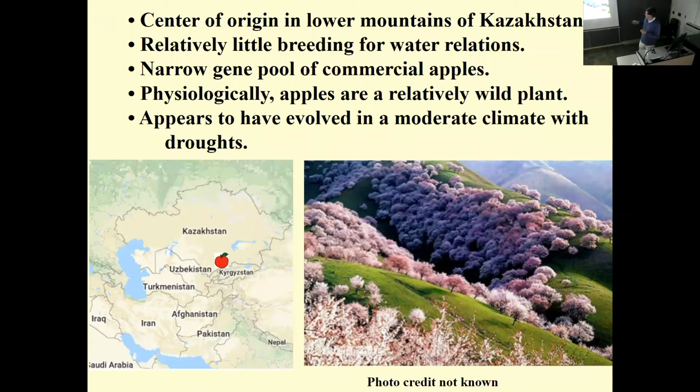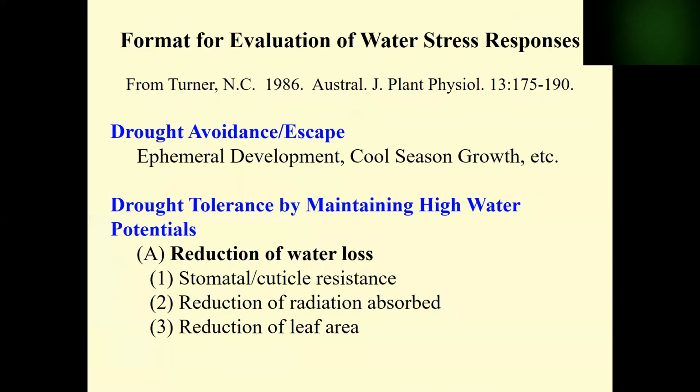And so the climate there, I've been there, and it's a little hard to get good data from this remote area, but it appears to be an area with some dry periods in the summer, but not exactly Mediterranean. It seems to be a moderate climate with dry periods in the summer. And of course, the leaf size and shape suggests that it's relatively mesophytic type of climate. So that's where we think the physiology evolves.